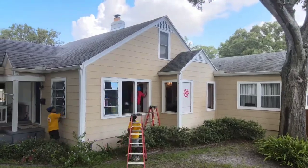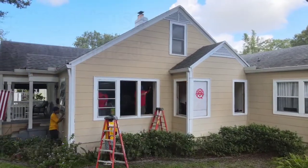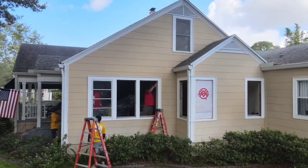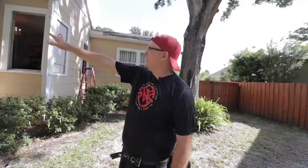But I will say this, that the chainsaws in the background are so reminiscent of what we're doing today. We are undoing what somebody has done to this wonderful cottage house by replacing the original windows. They are going through and taking out these aluminum guys that were put there, and we're gonna put back what was supposed to be there, what was there originally, and restore this house to what it could be.